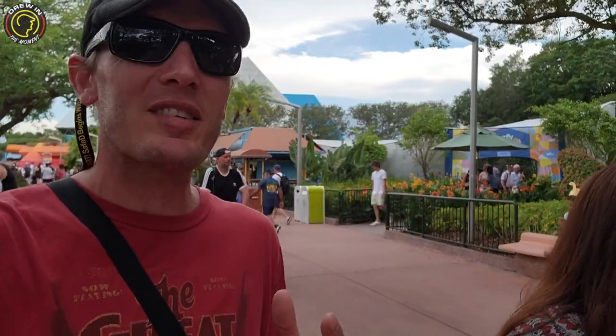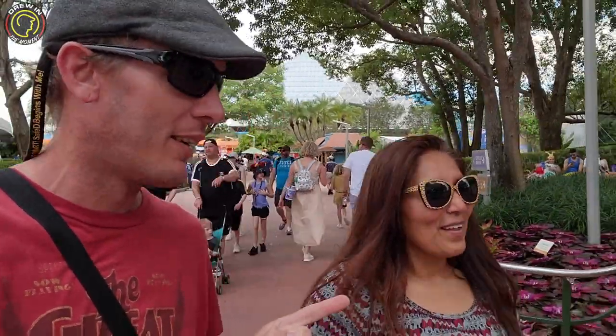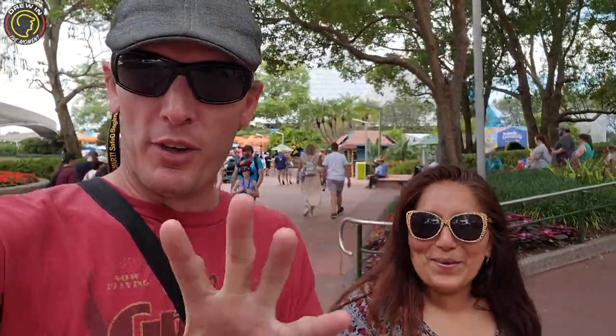And it's always nice to go back and see some characters. I love the interactions with the characters, so that was super fun. But right now, we're gonna head to my favorite ride here at Epcot, which is, what is it? Living with the Land. It is my favorite. Hers is Guardians. Let us know in the comments what your favorite is.